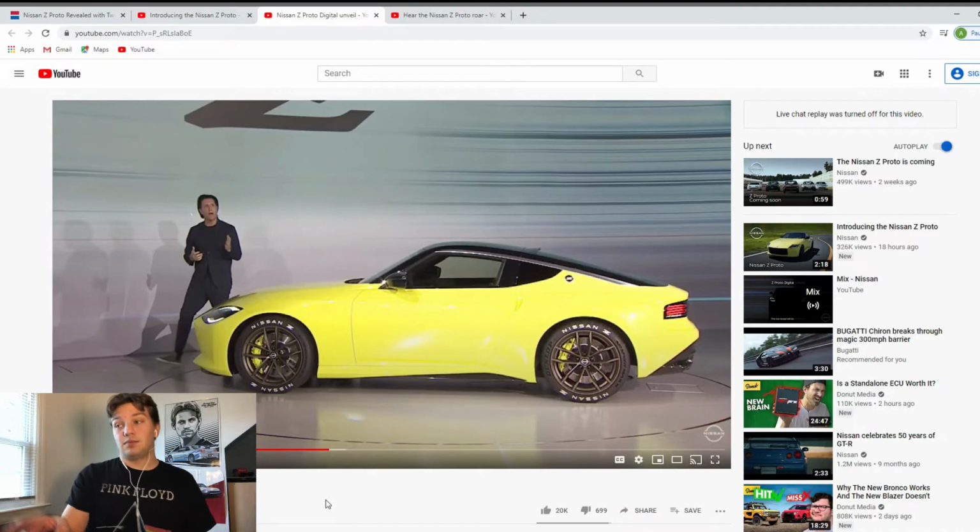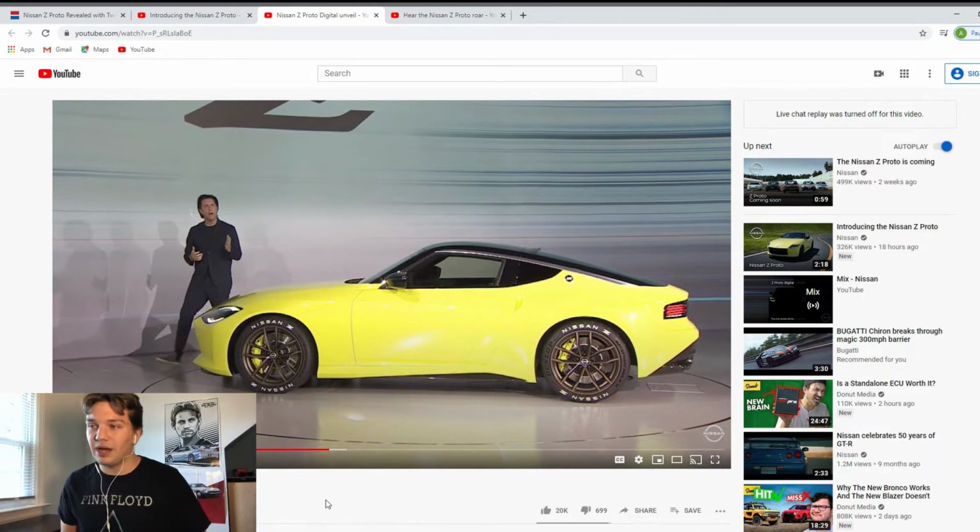Another thing, and this isn't a criticism of this specific Z but of any new car really, it's going to be overpriced. They're talking in the $40,000-ish range for this car, which, is it worth it? I don't know, because I don't know the tuning potential of the engine that comes in those Infiniti Q60s. But what I do see as a car enthusiast right now is massive brakes, so that definitely tells me they're going to at least push a decent amount of power.